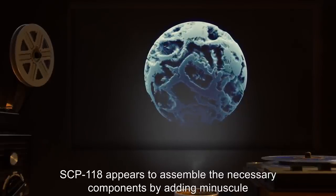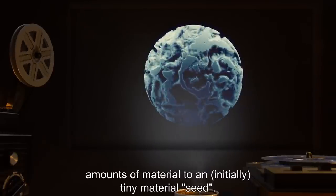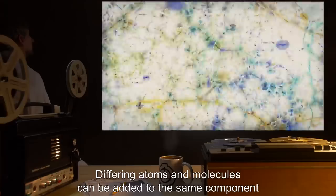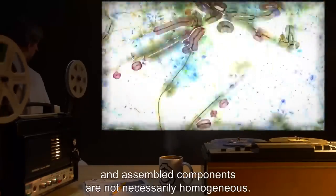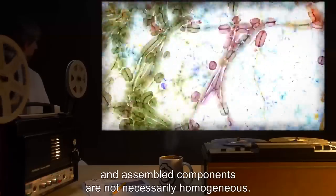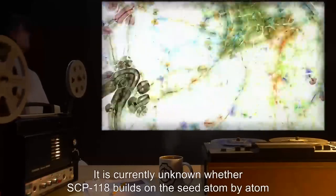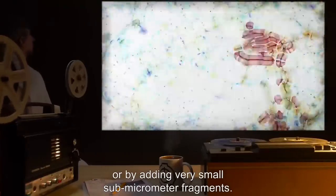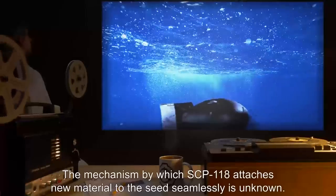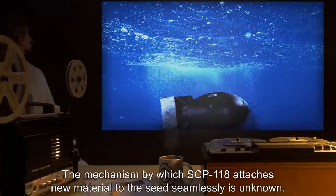SCP-118 appears to assemble the necessary components by adding minuscule amounts of material to an initially tiny material seed. Differing atoms and molecules can be added to the same component, and assembled components are not necessarily homogeneous. It is currently unknown whether SCP-118 builds on the seed atom by atom, or by adding very small sub-micrometer fragments. The mechanism by which SCP-118 attaches new material to the seed seamlessly is unknown.